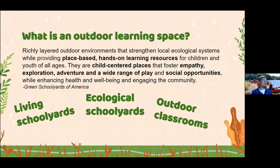All right. One of the sort of definitions or descriptions, sorry for the glitch there, from one of the national organizations about outdoor learning spaces. We'll go back a slide. Here we go. Richly layered outdoor environment, strength in local ecosystem, play-based, hands-on learning, child-centered, student-centered, youth-centered, fostering empathy and exploration and adventure. Sometimes we call that educational adventures. And also just play and other social opportunities. This is from Green Schoolyards of America.